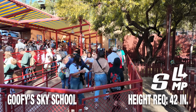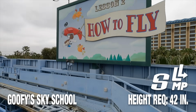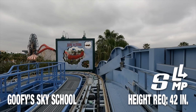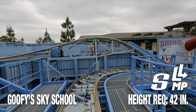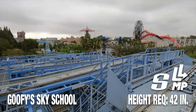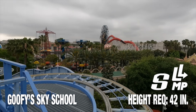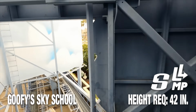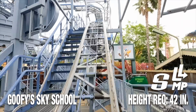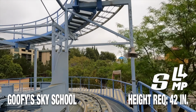This is a pretty popular ride that often gets long waits. It has a 42-inch height requirement and is a standard Wild Mouse attraction with Goofy theming. The ride vehicle is particularly tiny and hard to get into, and the ride itself is quite jerky, slamming you back and forth frequently. Goofy's Sky School does have a single rider line, and there's almost no one ever using it, so it's an excellent consideration to skip an often 40+ minute wait.